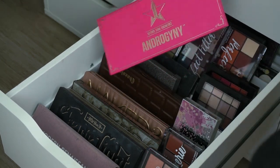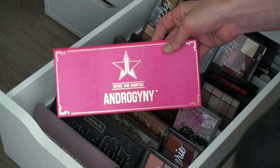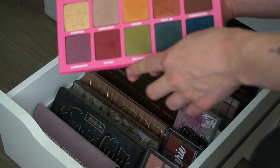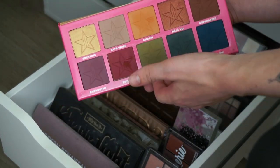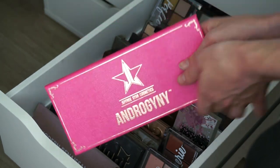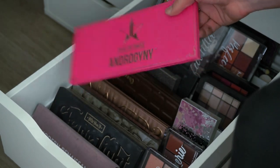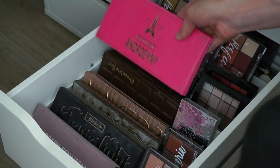I have the ugliest palette of this entire world, and that is a Jeffree Star Androgyny palette. I like the colors that are in there, of course. I mean, I think this is gorgeous. But it's so bright and pink, and I really don't like pink. But I do really love the quality of the eyeshadows and the color of the eyeshadows.